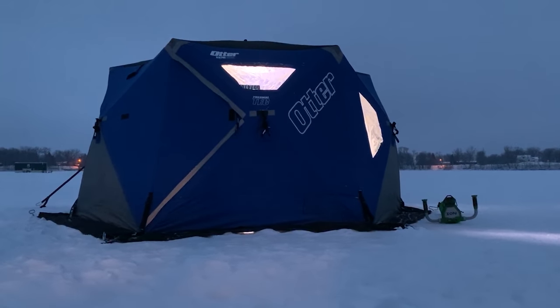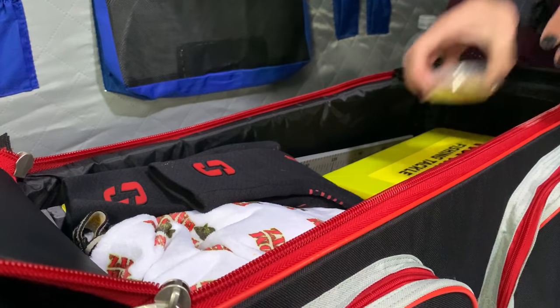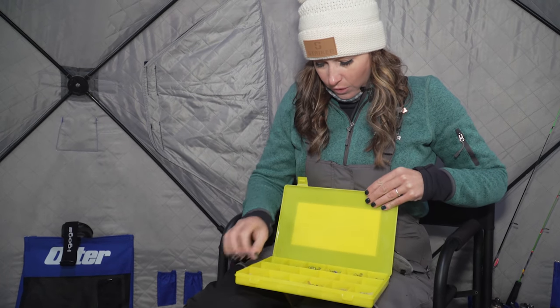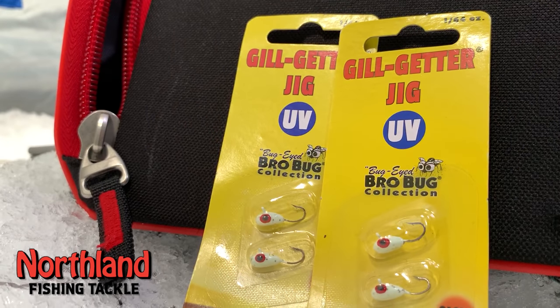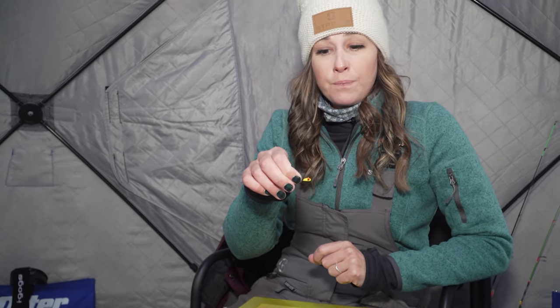While Tyler is busy setting up the coolers outside, I volunteered to do the tackle talk, because it means I can sit inside the nice warm hub. And what we are gonna be rigging up one of our rods with is the Northland Tackle Gill Getter. So I'm gonna grab one here. It actually comes in 3 different sizes, so 1/32, 1/64, and 1/72. This is right in the middle.